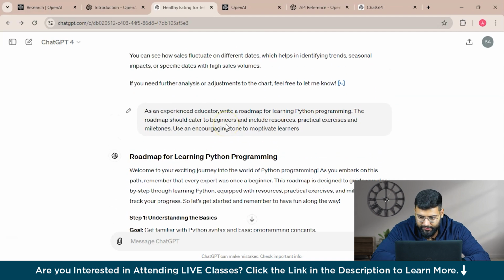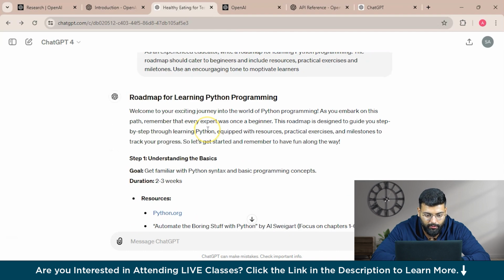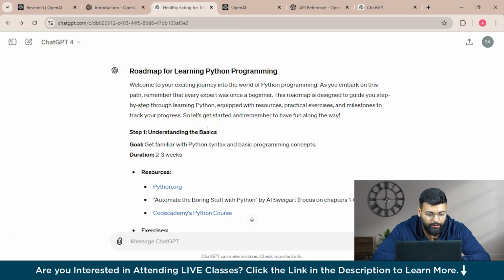So let's simplify this prompt. We have set the context here, that is we are learning Python programming, and we have assigned a task to the LLM model, that is write a learning roadmap, and the persona we have asked it to be is an educator, and the format we want is a roadmap with resources, and the example we have provided is step by step progression, and we've set the tone as encouraging and supportive. So let's see what response ChatGPT has provided to us.